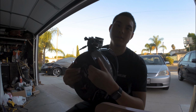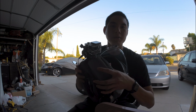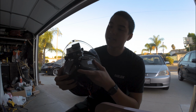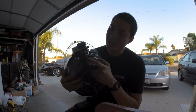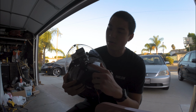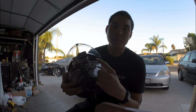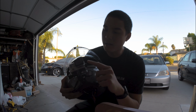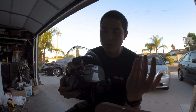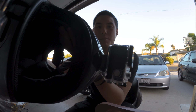Let's go ahead and talk about the Ride Tech. What is this Ride Tech chin mount for the AGV K6? So basically, I got this a week ago, and I've been trying to get it to cure, so it's hardening. But so far, it's holding up pretty well. I have my GoPro Hero 4 with the battery pack on it, and so far nothing has happened. So, I mean, it sits flush. The top part not so much.